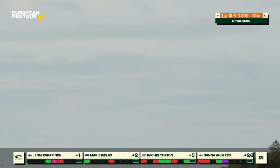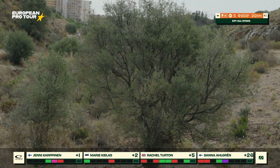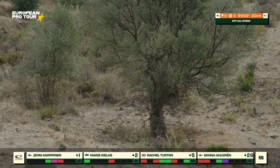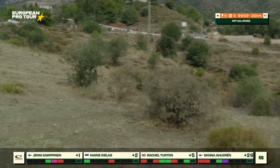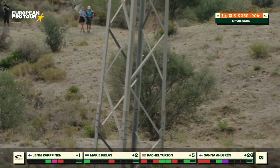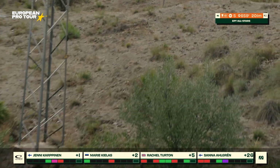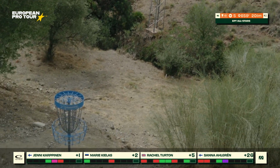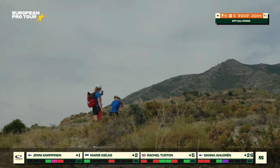Jenni here. Quite a solid looking drive, but she will fall a little bit into that gully. We'll have some altitude to play with. Sanna there pitching up nicely to the corner, going to allow her a straight look to the basket on her third shot. Still in play for the birdie.